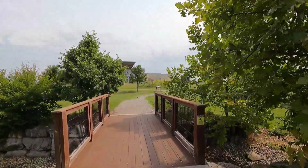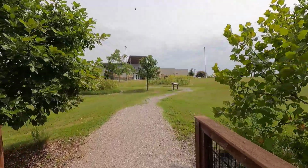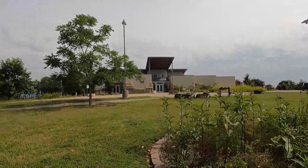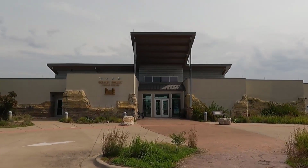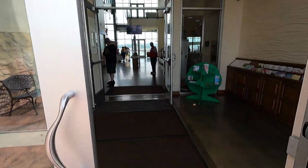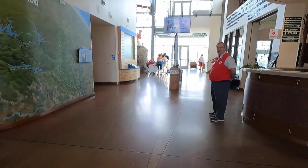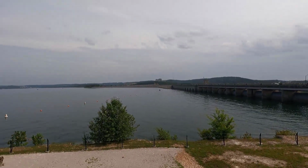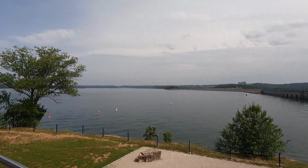There's a nice path to the building entrance and signage identifying some of the area's plants along the way. Inside the building, there are knowledgeable people available to answer visitors' questions and direct them to exhibits. Heading out to the back are the decks that overlook the lake and dam. Here you can enjoy great views of the dam and lake.